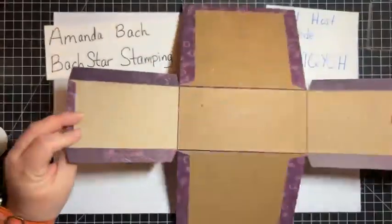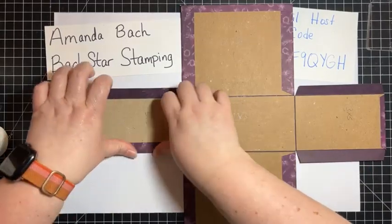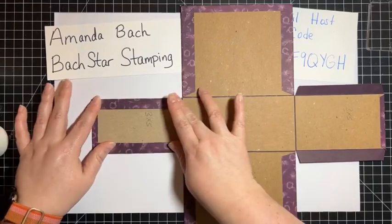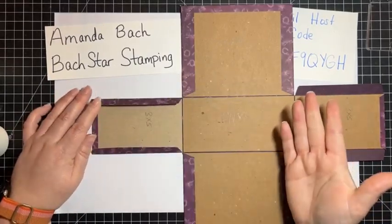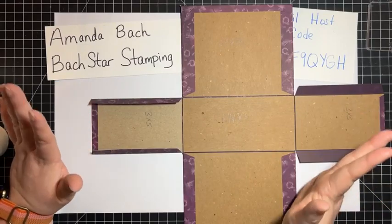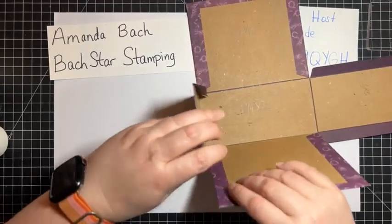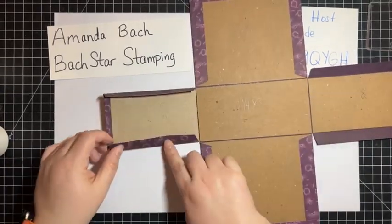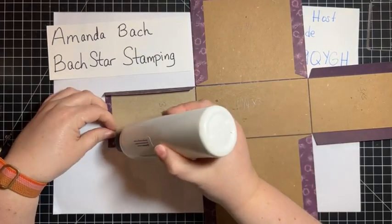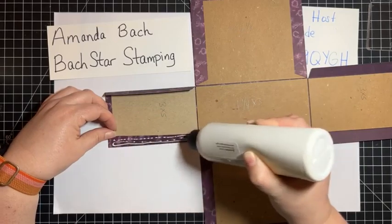Okay, so there's my box. I just have one more step to do. All right. Now, Sam, when she did this design, also put some tear and tape on here along with the glue. And I don't think that's needed. But if you'd like to, that's fine too. So we're going to do that. You see what we're doing? Yep. I'm going to put some glue here. And then we're going to close up the box. And it's as simple as that.